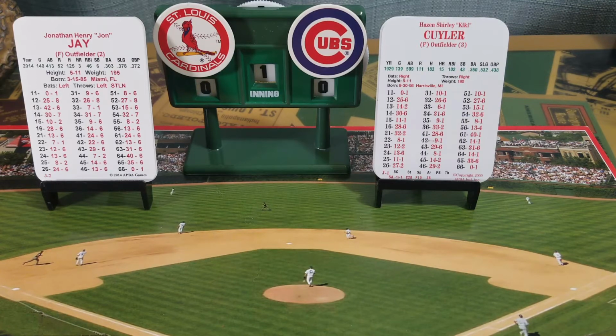St. Louis-Chicago baseball rivalry. Game 1 was taken yesterday by the St. Louis '26 Cardinals beating the '69 Chicago Cubs 4-3. Today we have the 2014 St. Louis Cardinals coming to Wrigley Field to play the 1929 Chicago Cubs.